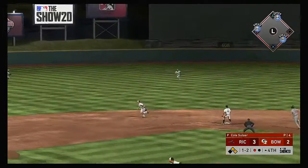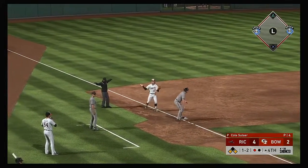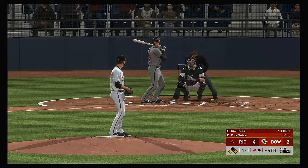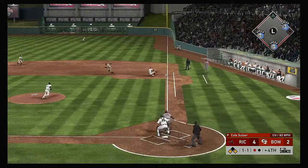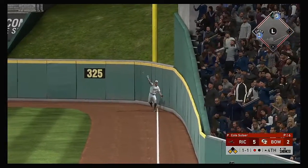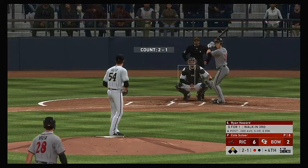A bouncer up the middle. And that'll get by into center field for a base hit. And they'll add another run to their lead as the run scores from second to make it 4-2 now. The first baseman, Gio Brusa, at the plate now. Down the first baseline, and that's a fair ball as it's through into right field. And to score is the runner from first. It's now 6-2.